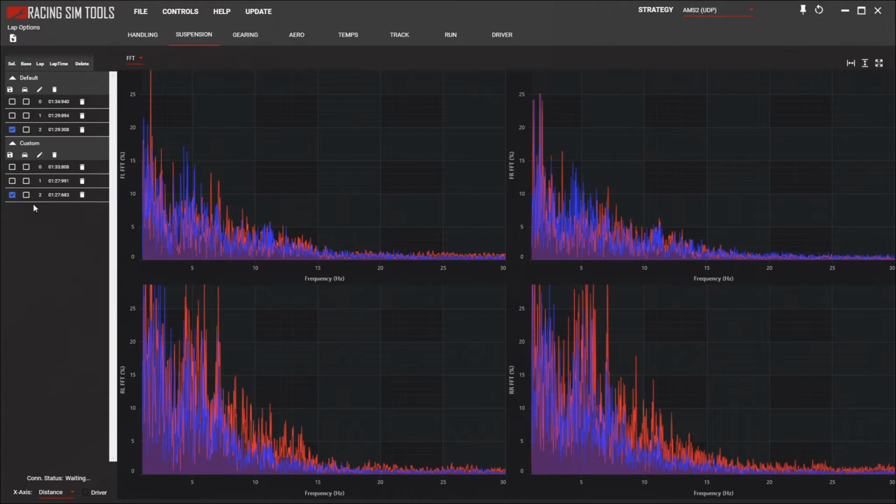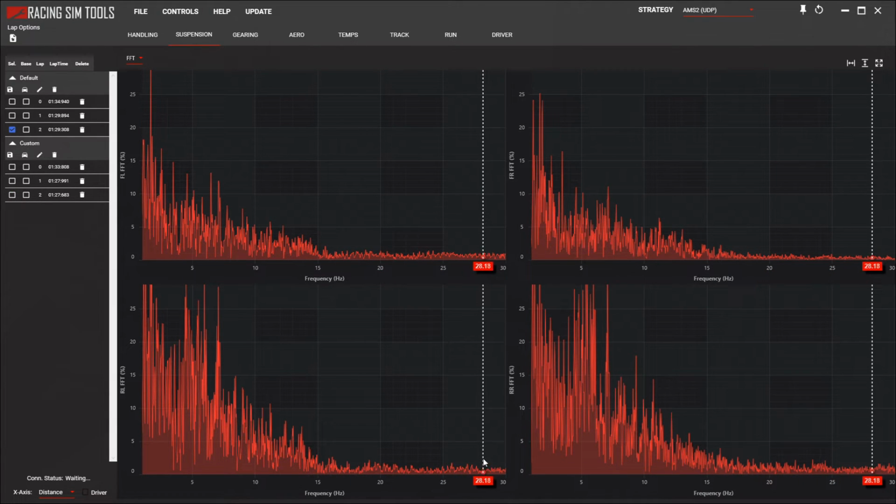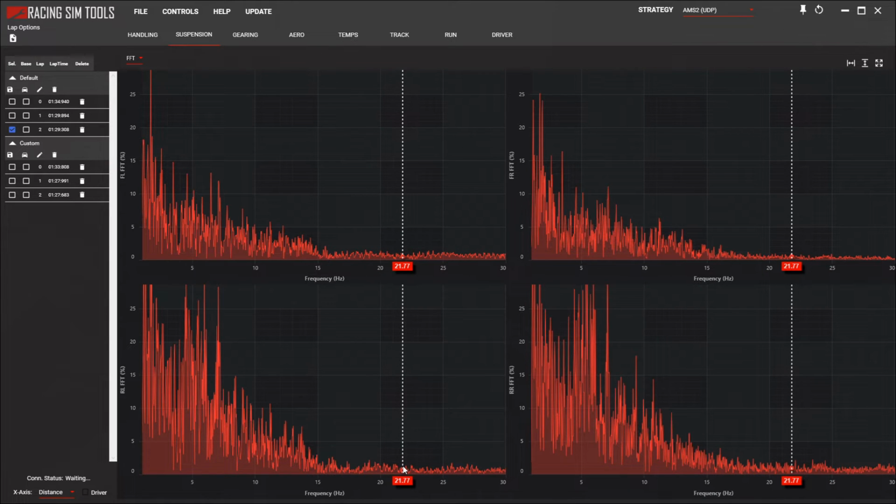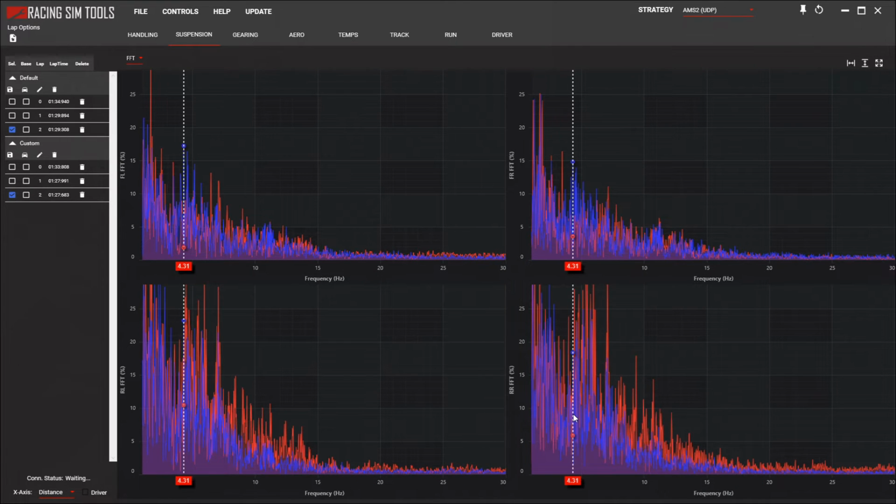Now, what a lot of high-speed damping activity means is that the car is skipping down the track, and in the rears you can see why that would be not optimal, especially under accelerating. So when the car's not adhering to the track, you're not getting as much grip. So that's important. That's an important fix.